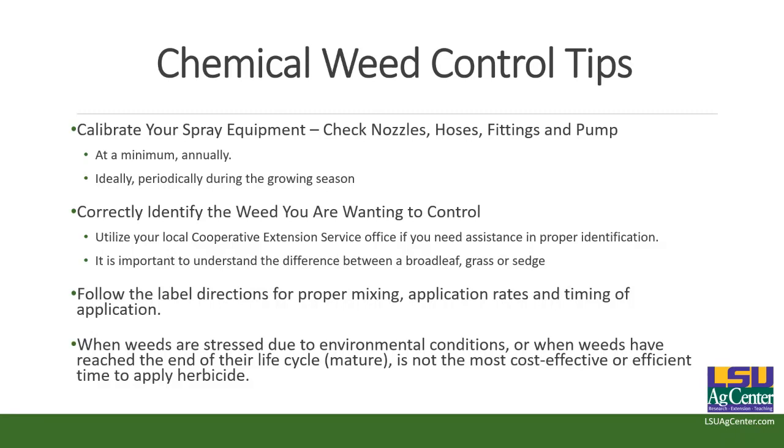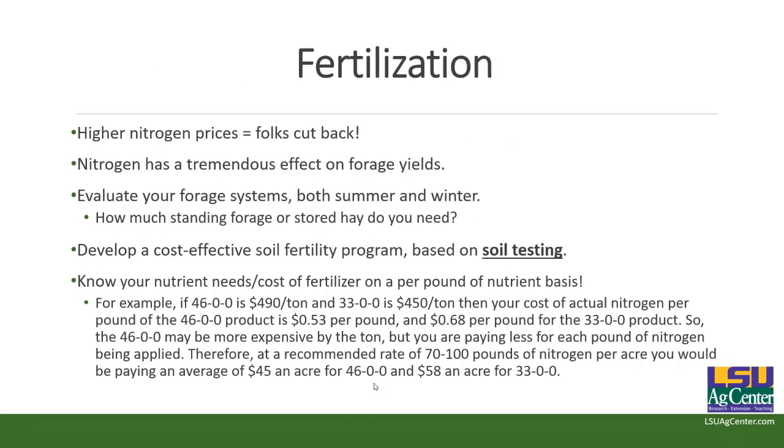So follow the label directions for proper mixing, application rates, and timing and application. And just remember due diligence whenever weeds are stressed due to environmental conditions or when weeds have reached the end of their life cycle, i.e. mature. That's not the most cost-effective or cost-efficient time to apply herbicide. That's just some quick control tips whenever we are utilizing chemical control measures.